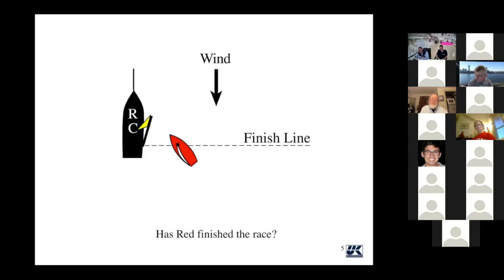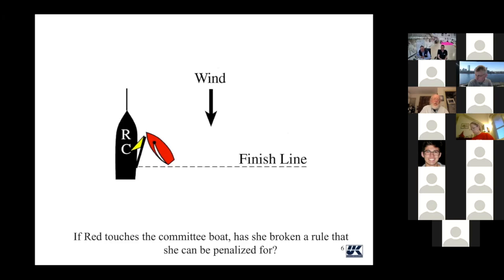But let's move to that slide again. If in this case, that current dragged her into the committee boat, because she is still racing, she can be penalized. And she would have to do a penalty turn.